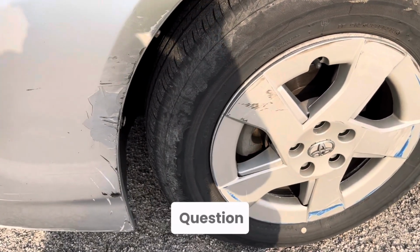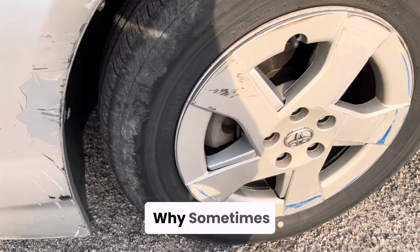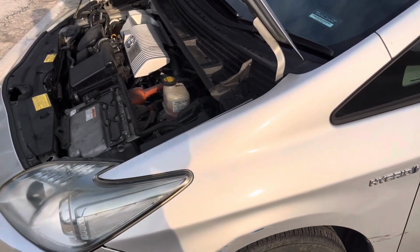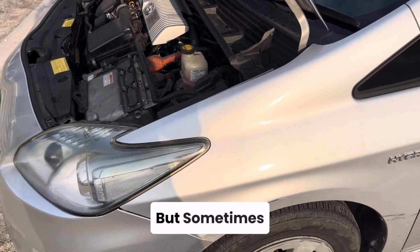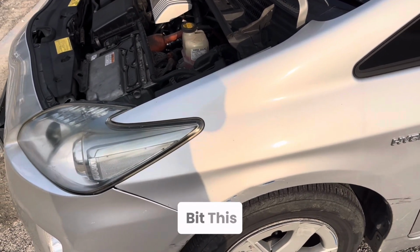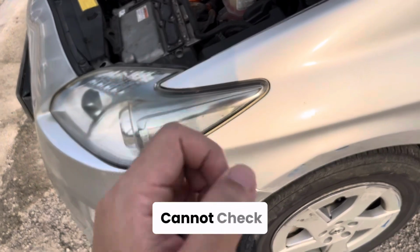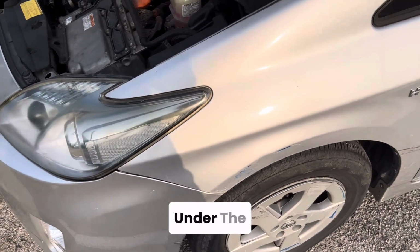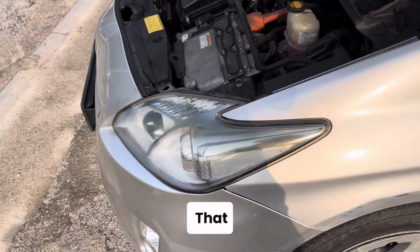That's why it answered my question as to why sometimes this car cannot go straight all the time. It can go straight, but you can hold it, but sometimes it does swerve a bit, just a bit. This is something you cannot check. You go to a car, would you actually lift the car to check under the carriage? You won't do that.